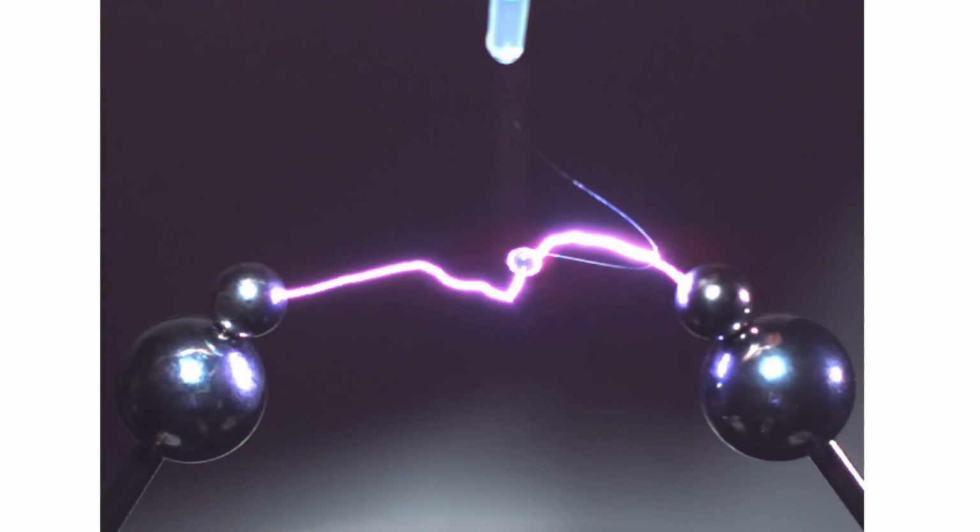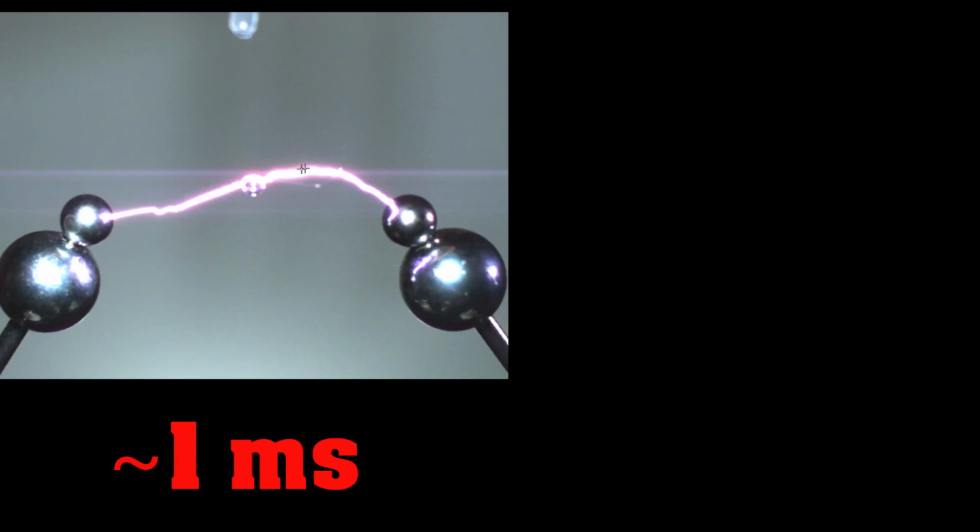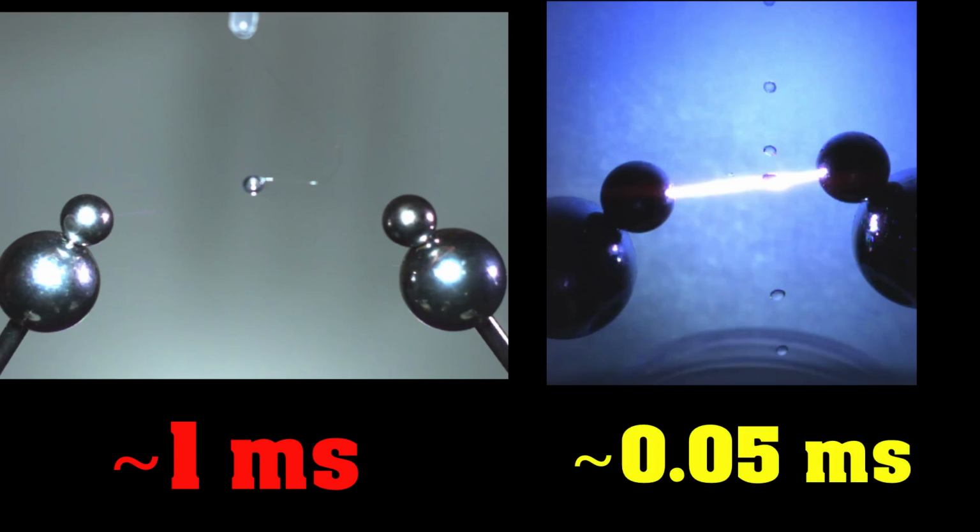So the reason this is interesting is that's 10 frames at 10,000 frames per second. So it's about 1,000th of a second, a millisecond. Whereas previously, these sparks took place in 1/20,000th of a second. That is, this spark is propagating at 1/20th of the speed of this one. But hey, maybe now is a good time to go back and take a closer look at those Taylor cones.